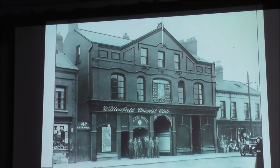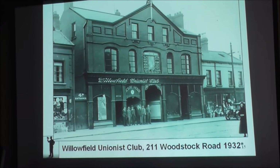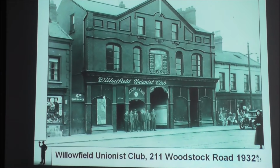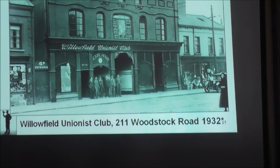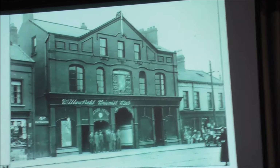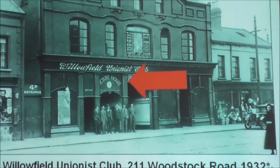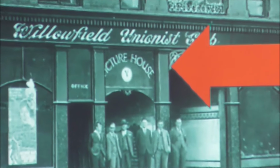Woodstock Road. Now there's Woodstock Unionist Club. Of course that's gone now. That was built round about the start of the First World War, opened by no less than Lord Carson, and was originally a drill hall for the UVF. But in later years, of course, they turned the drill hall into a cinema. And you can see in the photograph it says Picture House. This was a cinema called the Willowfield. That was there for many years.